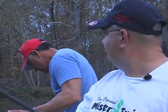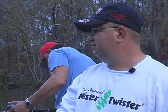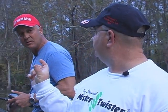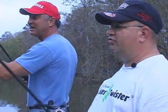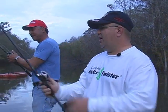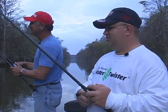When they came out with this Poc'it Series craw, they also came out with a paddle tail style worm, and also a little small curl tail. It's kind of geared along the finesse side of things. Yeah, and I've tried all three. All of them are downsized. Right. I've caught fish on all three of them. Let's see if we can do it today while we got the camera. That's right.